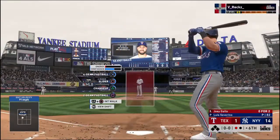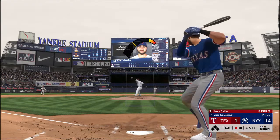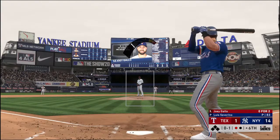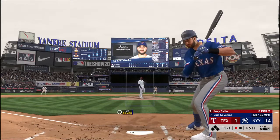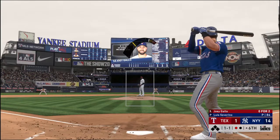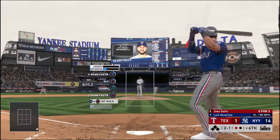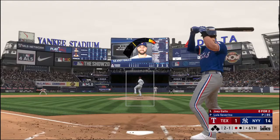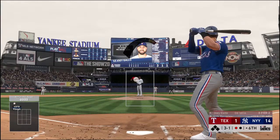Here's Joey Gallo now. He was retired via the ground ball last time up. Fouled off. 0-1 pitch on its way. Off the plate, 1 ball, 1 strike. And he misses 2-1. Bases are empty, 1 man out. Trying to shave that outside corner with the fastball, and he missed it.